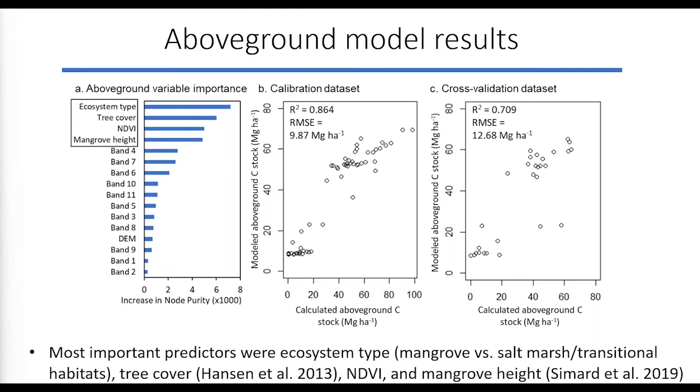But the most important variables here for predicting above ground carbon are ecosystem type. So that is just binary. Is it a mangrove or is it a salt marsh or a transitional habitat? Tree cover was also very important, the normalized difference vegetation index, as well as mangrove height. Again, one of the published models. So again, I created the model using 2/3 of the data points, tested it on 1/3 of the data points. So this is the above ground model that I used using those 4 predictors.